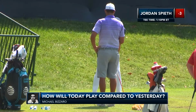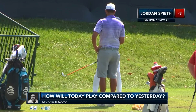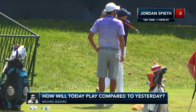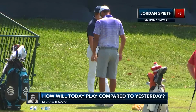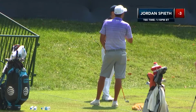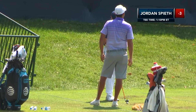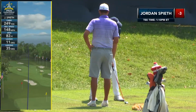How will today play compared to yesterday? I think it's going to be very comparable. The golf course got some rain late yesterday afternoon and into the evening, and it's soft. The greens are receptive. We saw some of the players finishing up their second rounds this morning, and the greens were very soft. The fairways were soft as well, and that expands the width of the fairways. So I think it's going to be very similar to what we saw this morning.